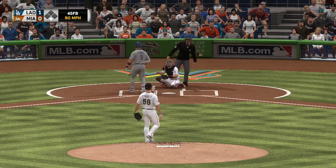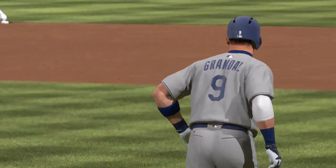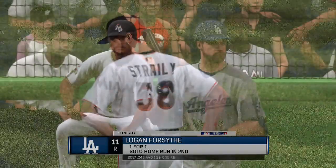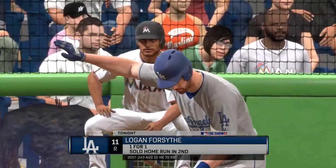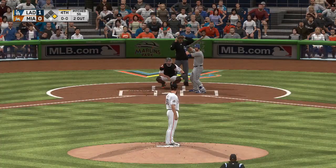And this pitch is taken here for ball 4. So the Dodgers able to extend the inning here with 2 away. Up next for the Dodgers, second baseman, Logan, digging in for his second at-bat, Logan Forsythe. Man at first after the 2-out walk.